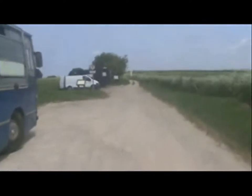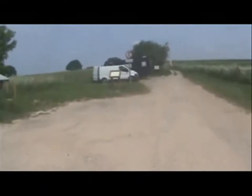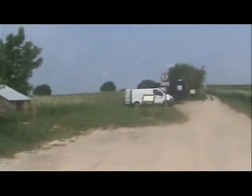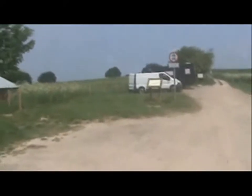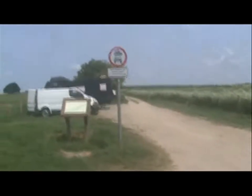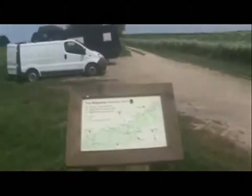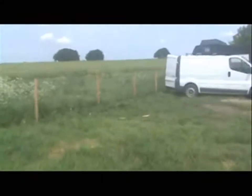And there's a British dog right there. British puppy! The Ridgeway National Trail. 87 miles through some fine country. Wow, that's beautiful country.